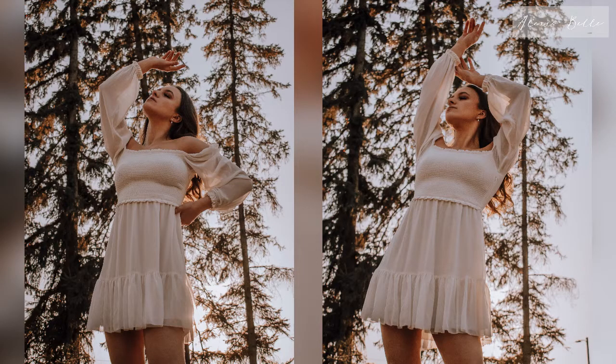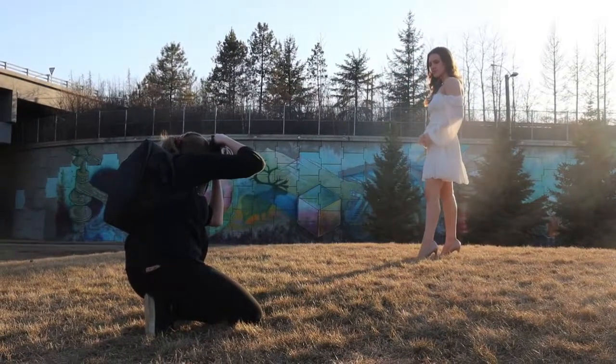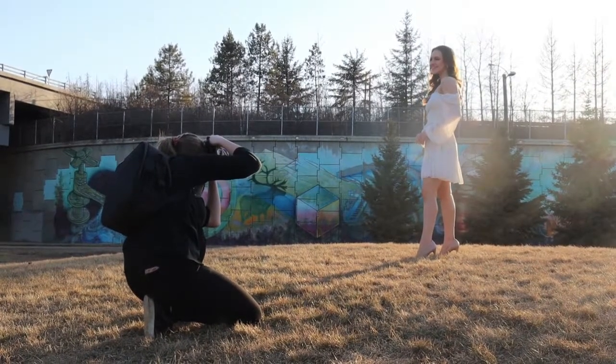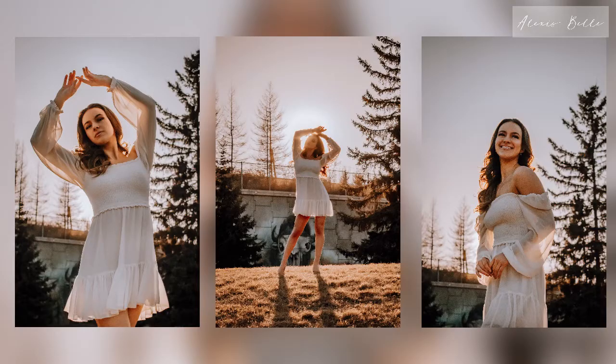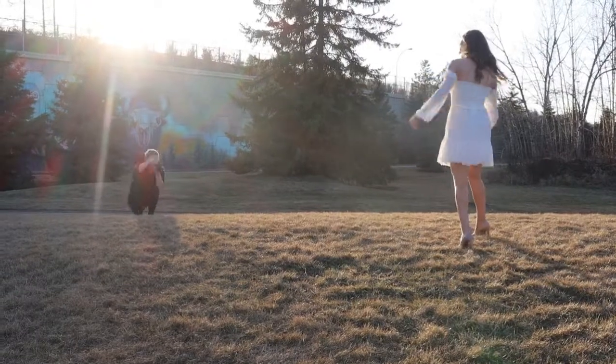Then we moved to larger backdrops where I can move more freely with my body and work on my posing. Here, Selena is giving me direction on how to best angle my body for this shot. When you are working with a photographer or models, it is very important to have good communication and good direction from both sides. This will make sure that you have a comfortable model behind the camera and the photos will speak for themselves.